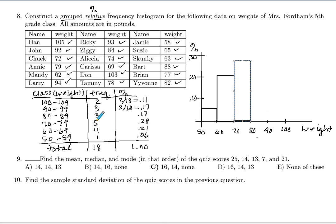And then in the 80 to 89, 17%. So 17 is a little more than halfway between 10% and 20%. And then in the 90 to 99, we've got the same 17%. And then we've got one more. This should be 110, because the 100 to 109, we had 11% in there. So a little over 10%, about right there.